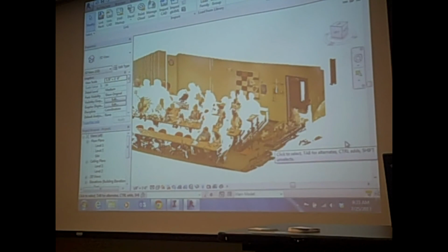So there it is in Revit. So now you could start to draw walls where the actual walls are, get your doors where the actual doors are.